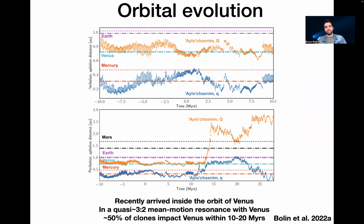And the bottom panel shows an example of a long-lived clone, or a longer evolution of Ayló'chaxnim. However, the majority of clones impact Venus within 10 to 20 million years, shortening their lifetimes.